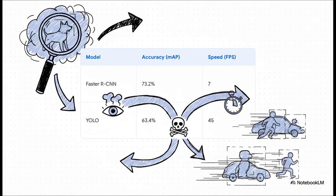And this table right here, it shows you that trade-off perfectly. You had Faster R-CNN, which was the king of accuracy at 73.2%, a fantastic score. But look at its speed, only 7 frames per second. Then you had YOLO, which was way faster at 45 FPS, but its accuracy dropped by almost 10 whole points. So you were stuck. You had to pick your poison. Did you want it to be right, or did you want it to be fast?